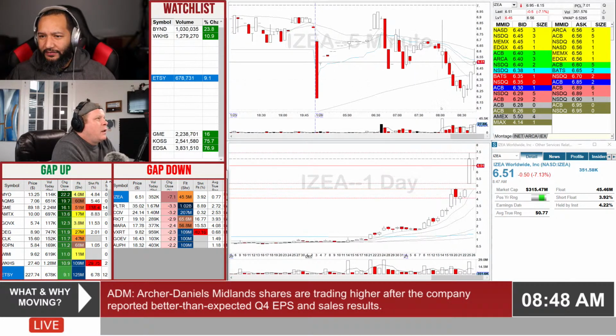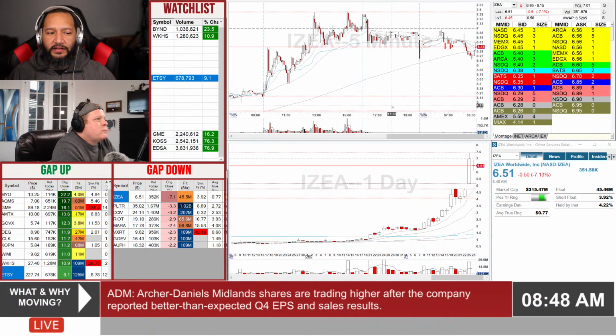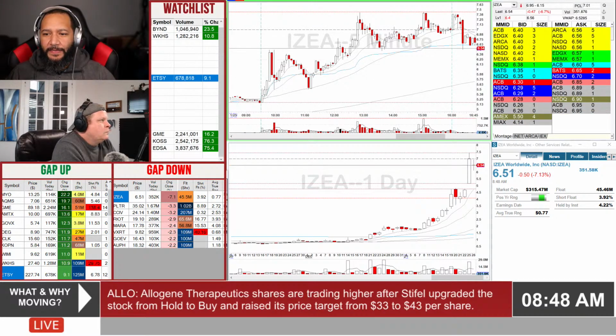But at the moment, pre-market is not looking great. Yesterday had a nice day. Let's see what it actually did yesterday. What's the float on this? 45 million. Doesn't look like it trades well. Just looking at it here now, actually not that bad. Without looking at the price action itself, not that bad.